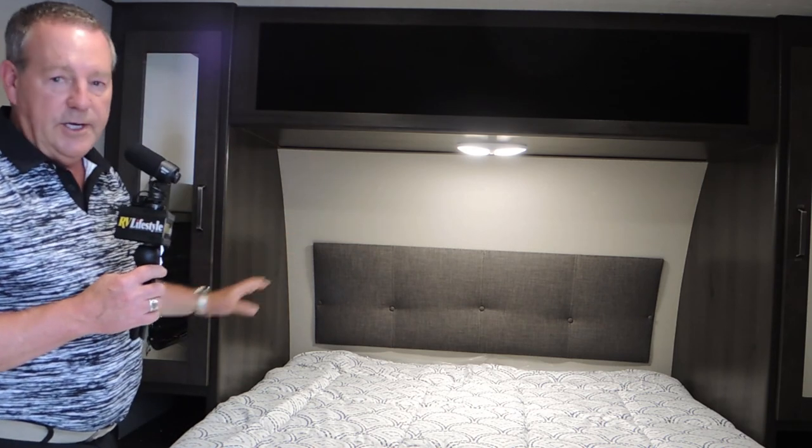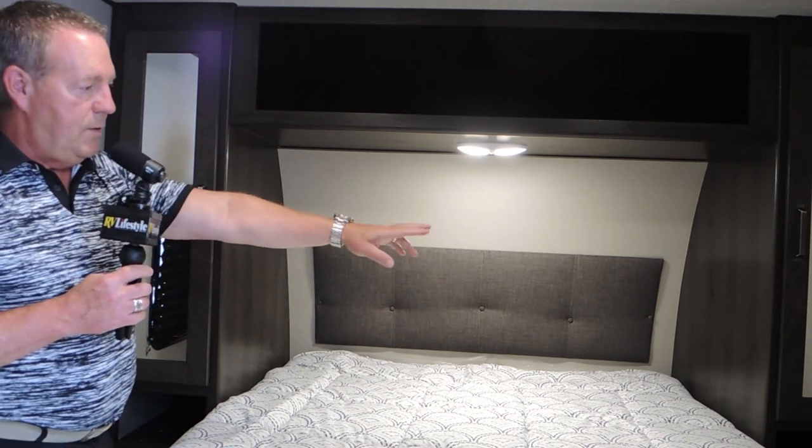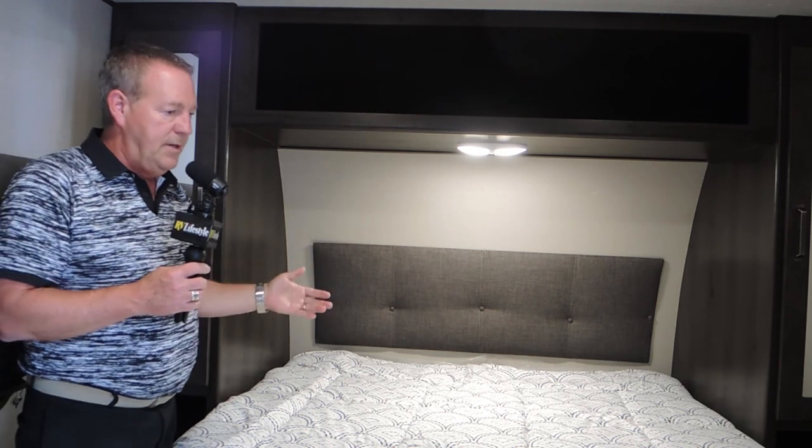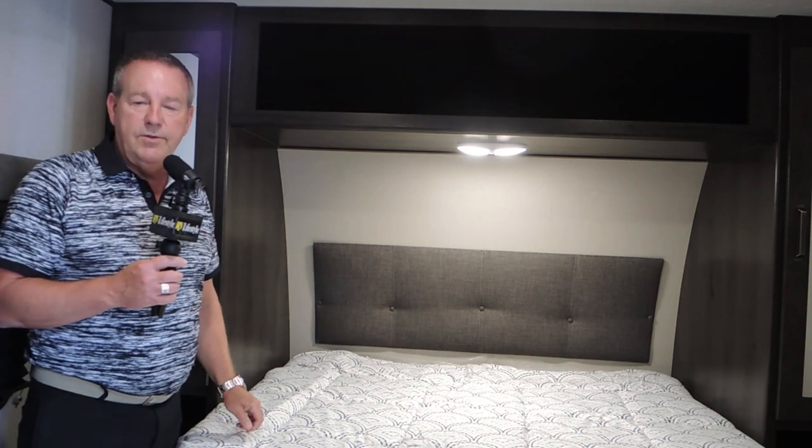You have power outlets on each side of the bed, and you also have USB ports. So if you want to charge up a cell phone, a tablet, or work on your tablet, you can do that as well. And you do have USB ports throughout the RV as well.